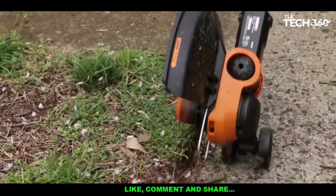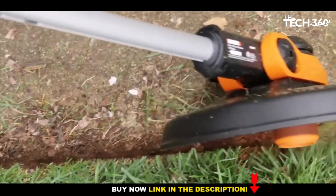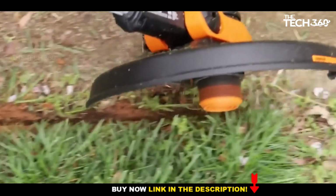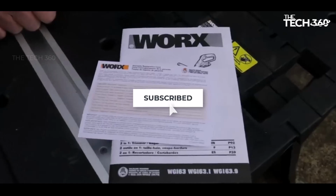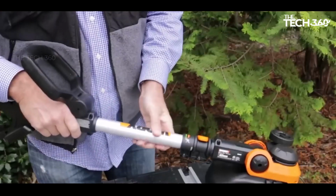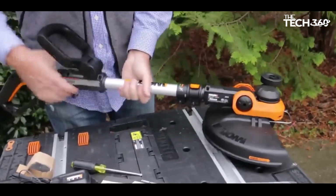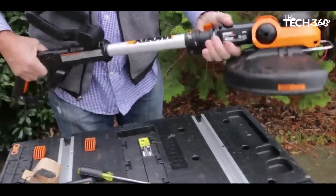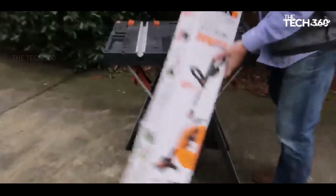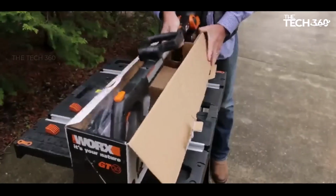With the innovative push-button command feed spool system, the Works Cordless String Trimmer and Edger ensures instant line feeding. This feature eliminates the frustration of manual line adjustments and ensures a continuous cutting experience. Additionally, the trimmer comes with free spools for life, providing you with a steady supply of replacement spools to keep you going. Battery compatibility and included batteries.